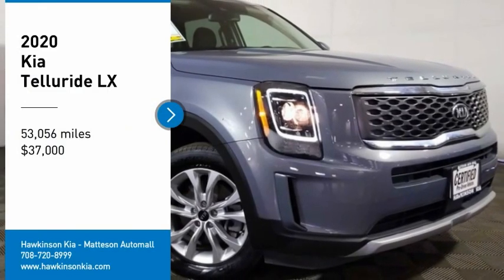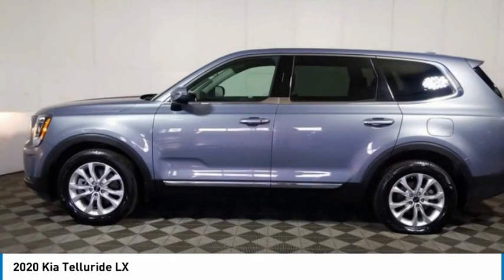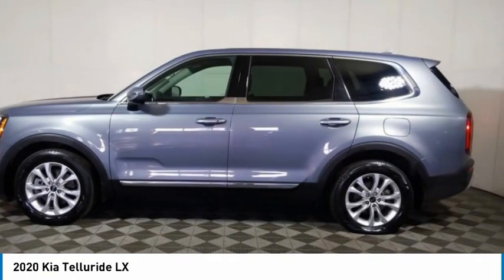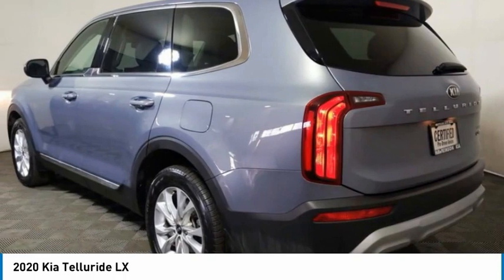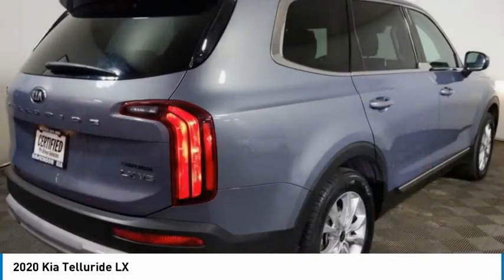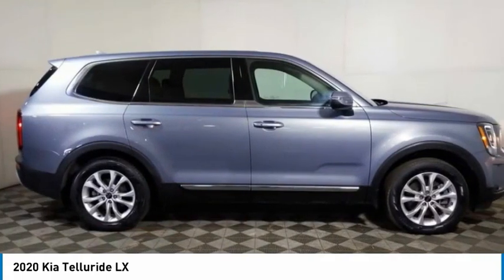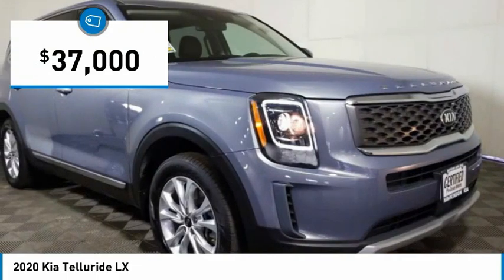Test drive the 2020 Telluride. The Kia Telluride is an impressive SUV that boasts a striking exterior look, plenty of interior technology features, additional space for guests in the third row, and a powerful engine. Leave no doubt that this is an SUV worth talking about, and it is priced below $40,000.